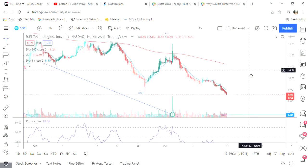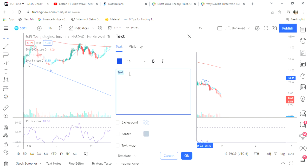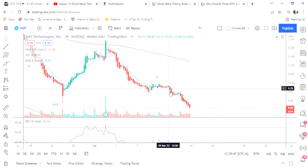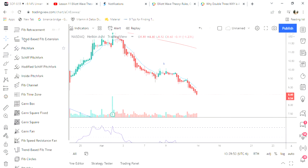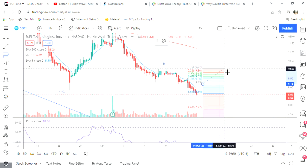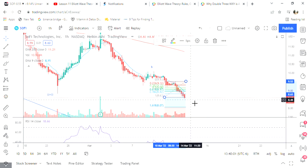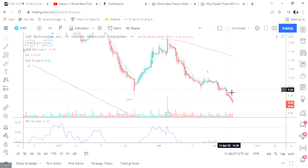So if we got A and then B right here, it would appear that we have 1, 2, 3, 4, 5 for C, and this would be the bottom. And again, that goes past the 1 fib. So, I mean, based off that, it looks like we are due for a bounce and possibly a bottom.